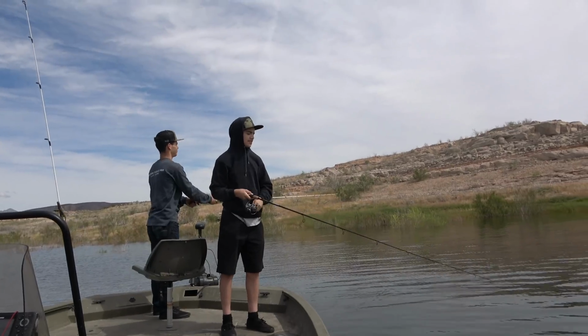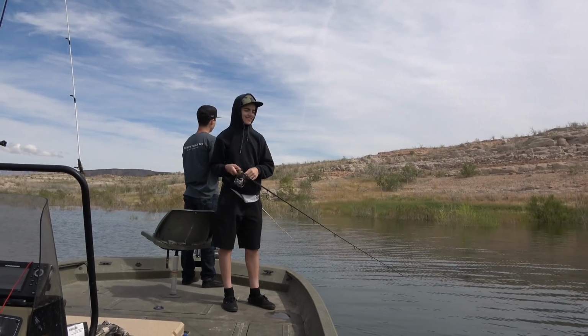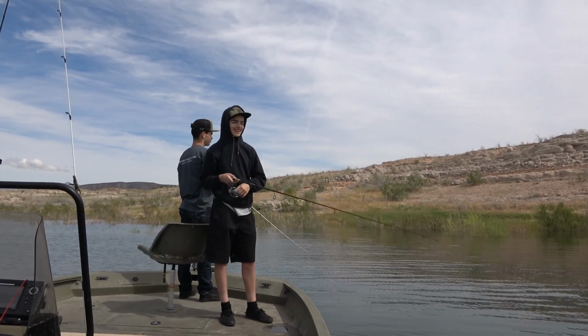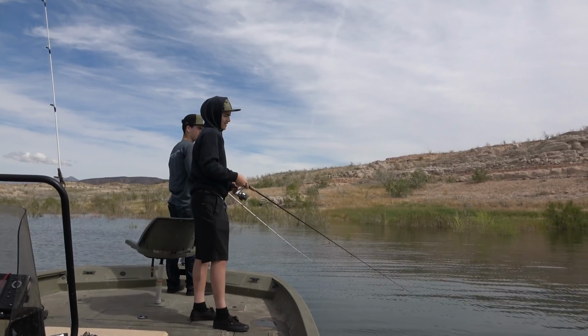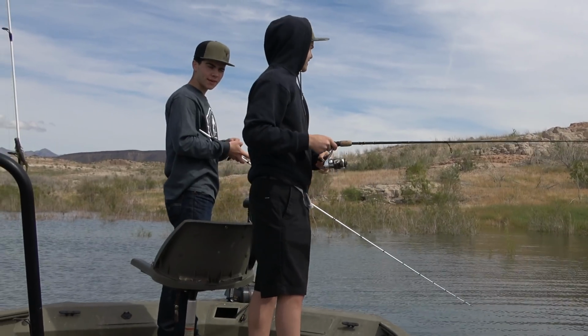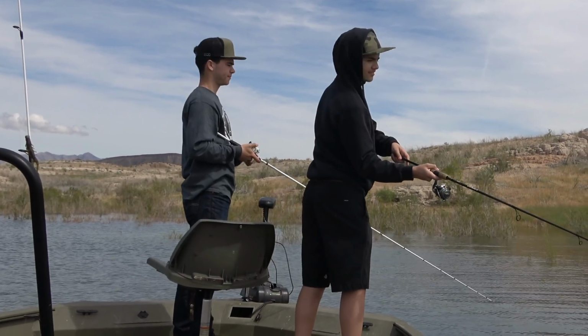And this cat, I don't know where the fish are at. No more bites, Julian? Nope, not one fish. No, I'm just kidding. I caught one earlier. I missed another one a couple casts ago. I had him on for probably like a second or two, and he rolled off.